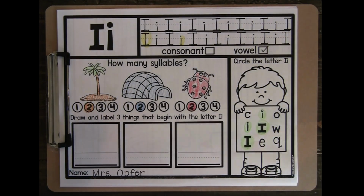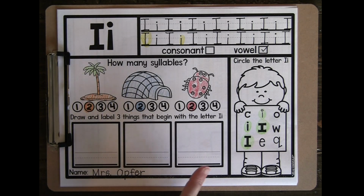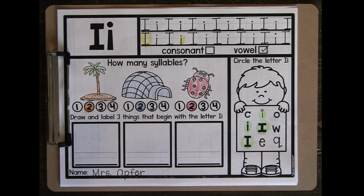But now, ooh, this is a challenge. We're going to think of three items that start, oh, guess what? That was Mrs. Bailey on the phone. She just texted me and she's getting ready to help us with another lesson. Oh, I'm so excited.